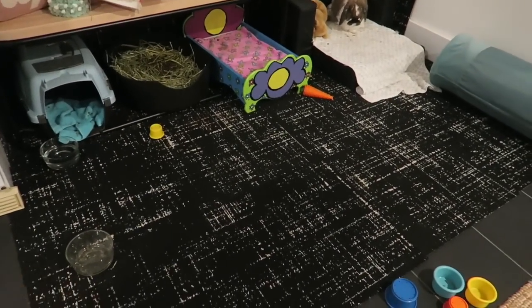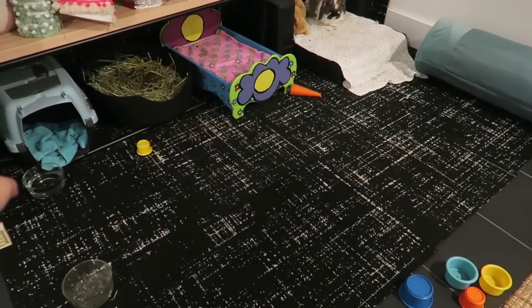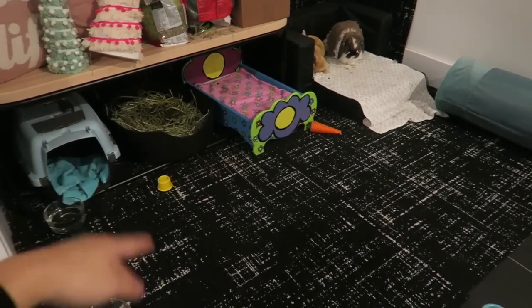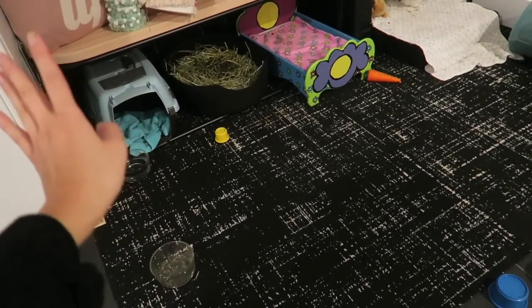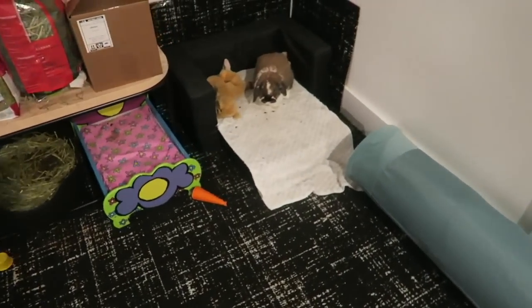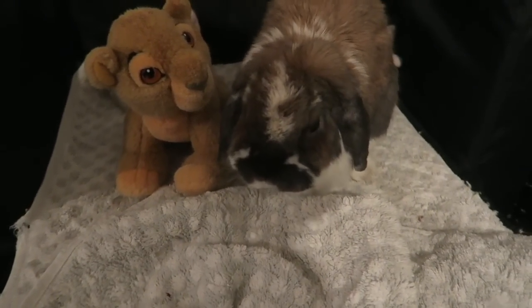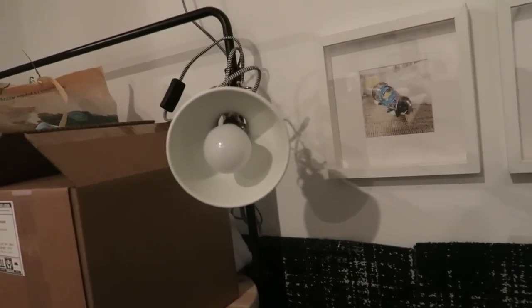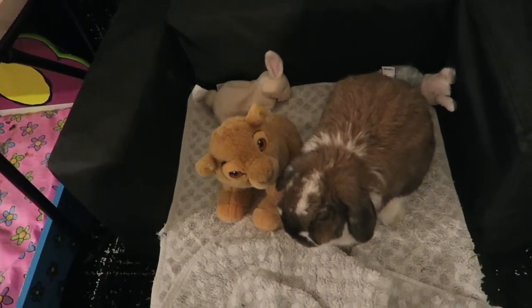So the plan is to change all the carpeting in here, and then I have a new little bed for him. This is like my old doll bed, and then we have some new little linens and stuff. And I think he's going to be really happy with it. Ollie, are you excited for your home makeover? Excited? We are going to keep the gallery wall I made for him above his sofa. And yep, here we go, Ollie.